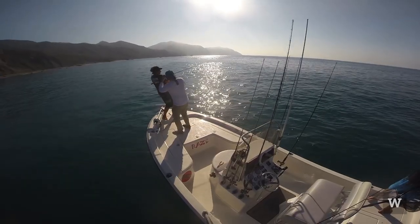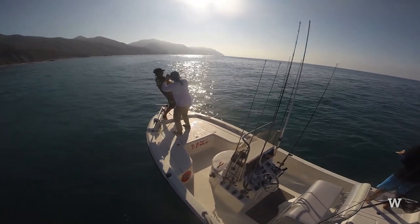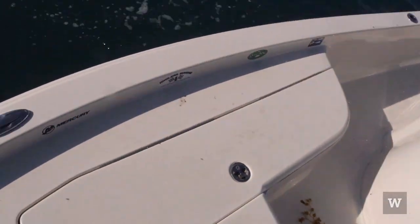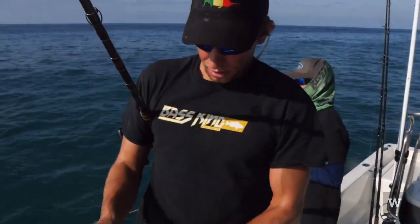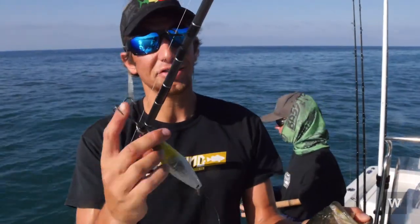Oh, there's one right there. That might be, I don't know. Oh, it's a nice bass. Beautiful bass. Look at that one. Nice. Like I was saying, we are willing to sacrifice the bites for the quality, and there's a beautiful, beautiful calico on the jig right here, a Tatty 45. Fabulous. It's been a great jig color this year.